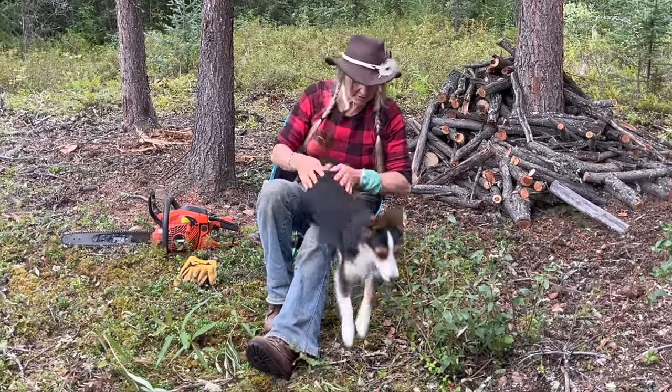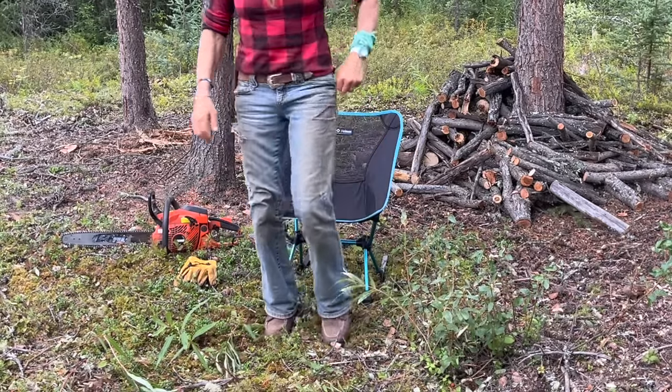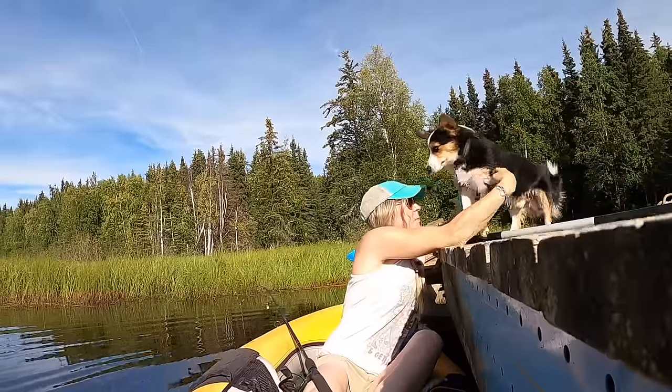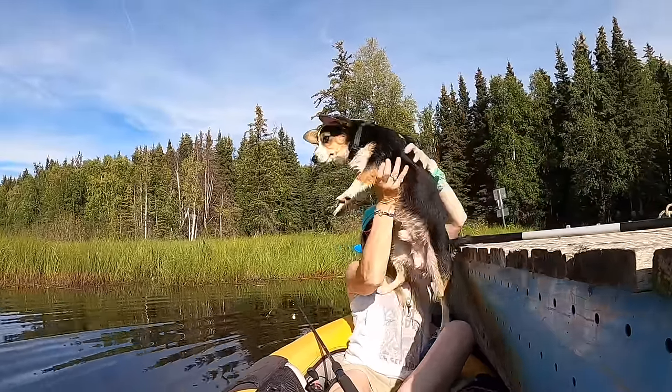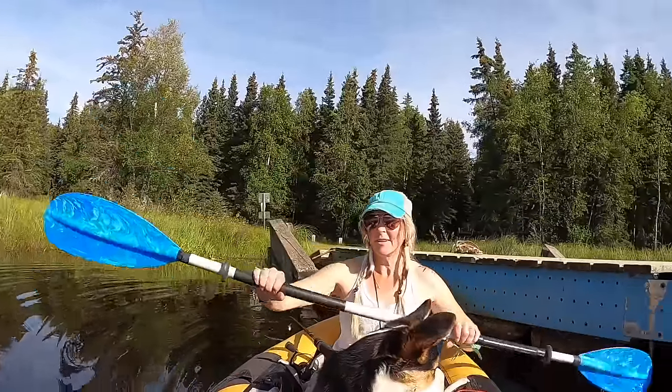You ready for dinner? Let's go get some chow. So my plan here today is to catch a fish and then go to the new property to do my first overnight with a fish. Come here, I can't leave you on shore. Oh, wet dog. Here we go. Let's go catch a fish. Let's go catch dinner.